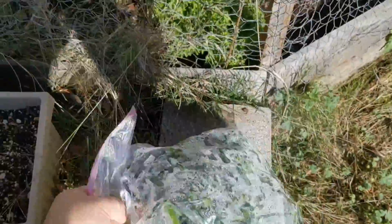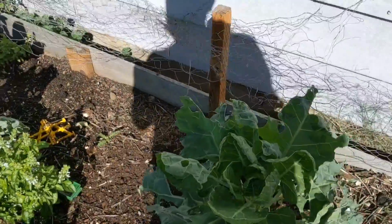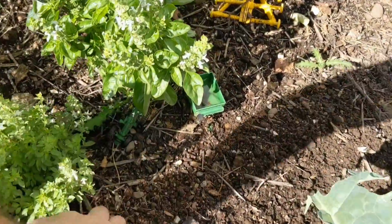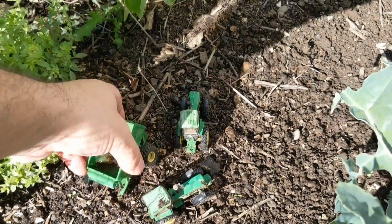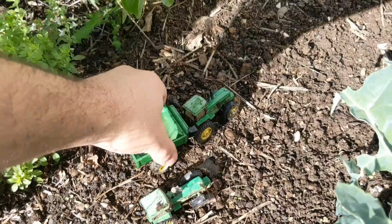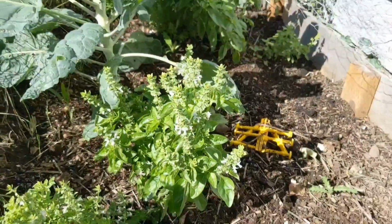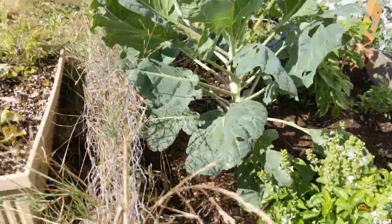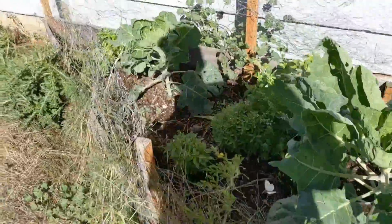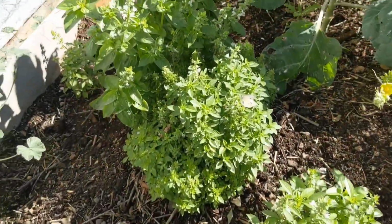Well, I'll just bring it with me. Here's the next garden. This is the basil and Brussels sprout garden. Some water hauling tractors. So just, yeah, the same generation of Brussels sprouts that were planted mid-August, so way late.